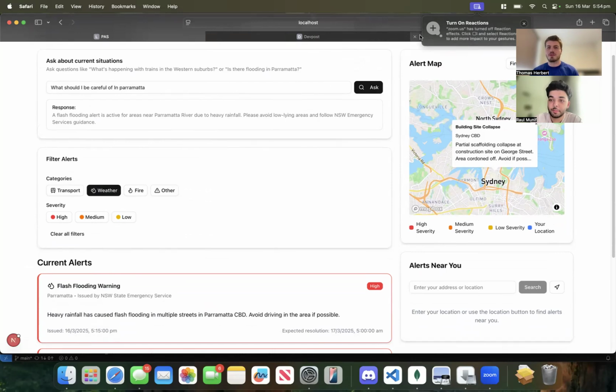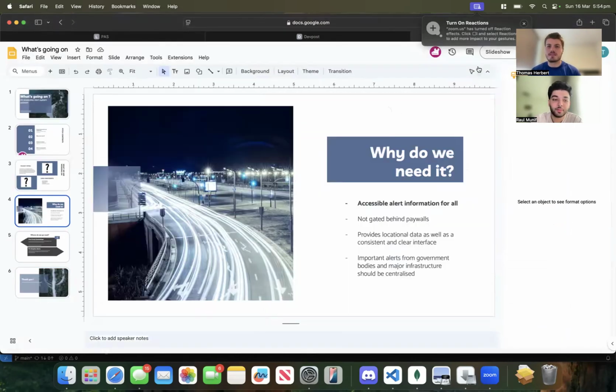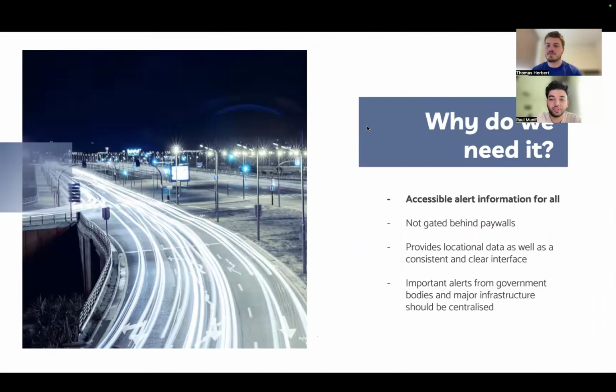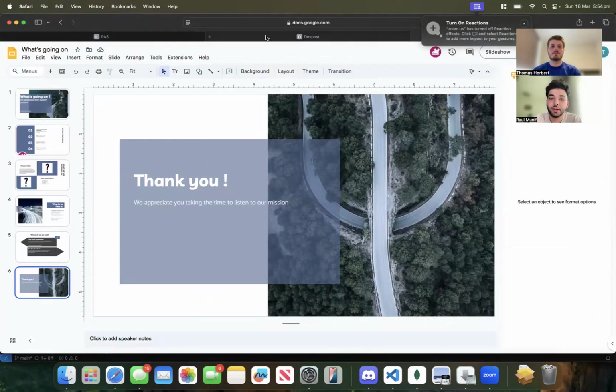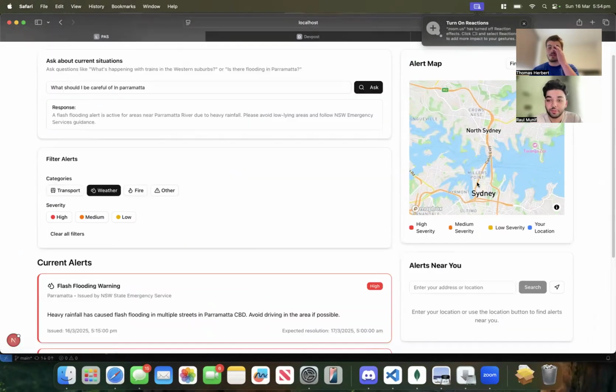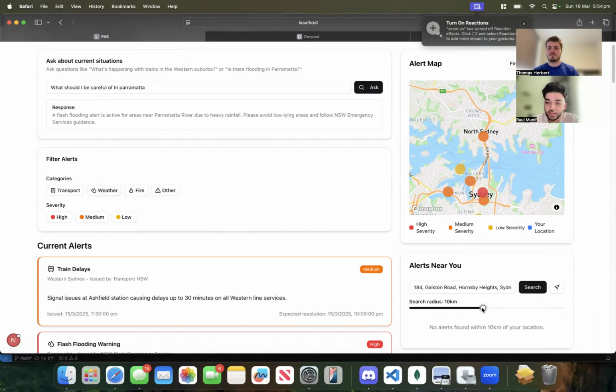We've actually got this working prototype and there's more we can do, but we're just trying to keep it short and simple. I'll bring us back to the slides. Just quickly, Tom, I think you should give a show of the alert map. I think that was a pretty cool feature we put together as well. Just the one underneath that, the alerts near you. If you hit that location symbol to your right, we can filter based on what's going on. So if you just change the filters, you'll be able to see nearby events within, I guess there's nothing really around, Tom.